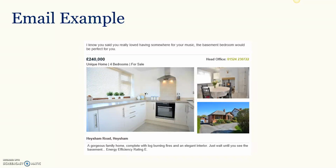And just at the top here, that is a tailored line. So we can tailor this to priority purchasers. I know you said you really loved having somewhere for your music. The basement room would be just perfect for you. Now, of course, there's no pictures of the basement room, so what do they need to do to find out? They need to give us a call, or they need to click on.